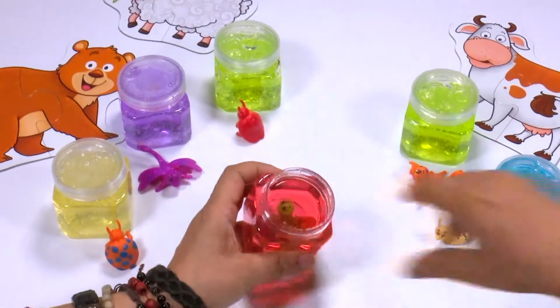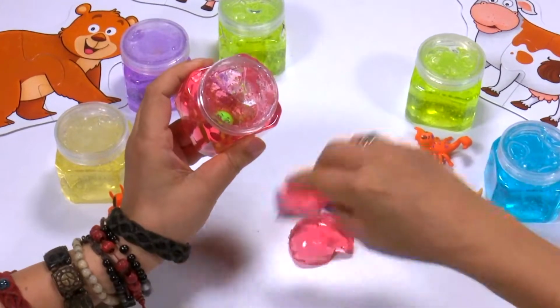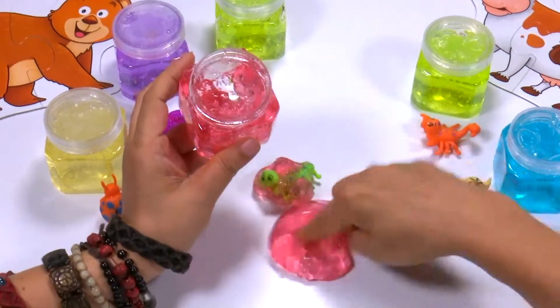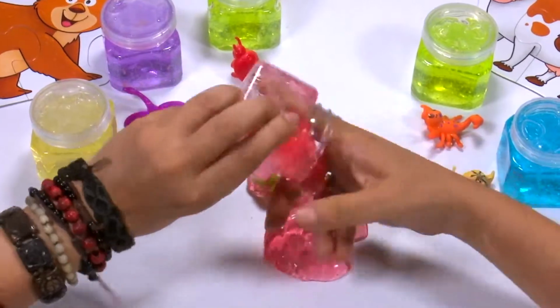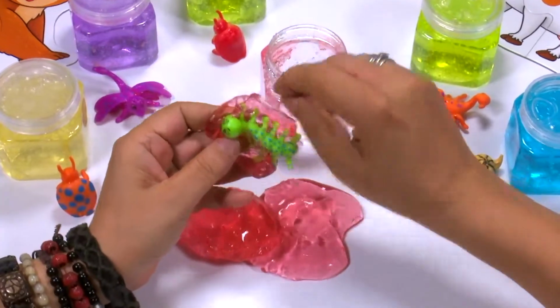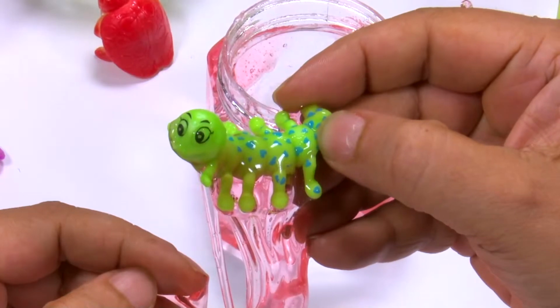Now let's open another one. Oh, this has got red slime. Look at that. So what's inside this slime? Oh, look at that. It's a caterpillar.